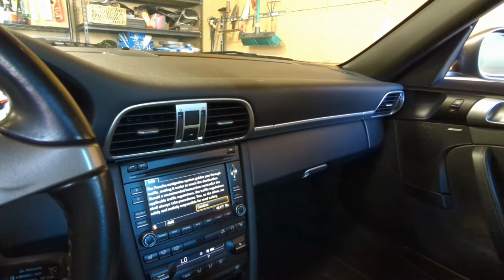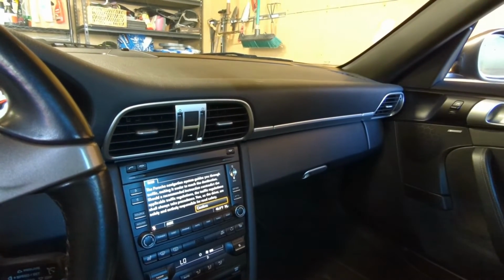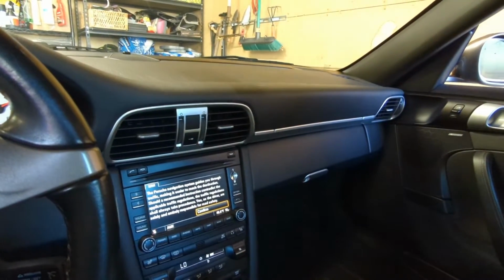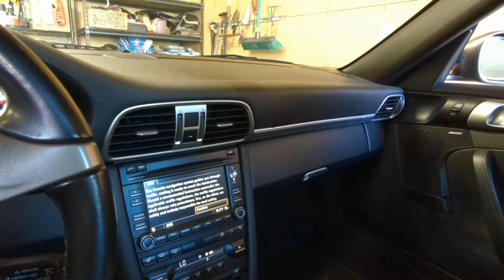Greetings, car fanatics. Does the air coming out of your AC smell? Well, before you take it to a mechanic and spend hundreds or even thousands of dollars trying to fix your AC system, I'm going to show you two easy steps you can try to remove the smell from your AC system.